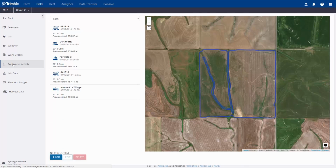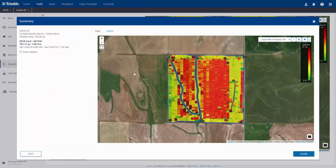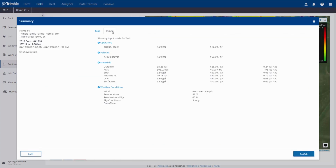The difference here is if I click on one of these jobs, it pulls up the as applied map. And if I click on the details button, again it shows me the map. And if I click on my inputs button, here it shows me additional information about that job, such as the materials, what vehicle was used, and operator, and those sorts of things.